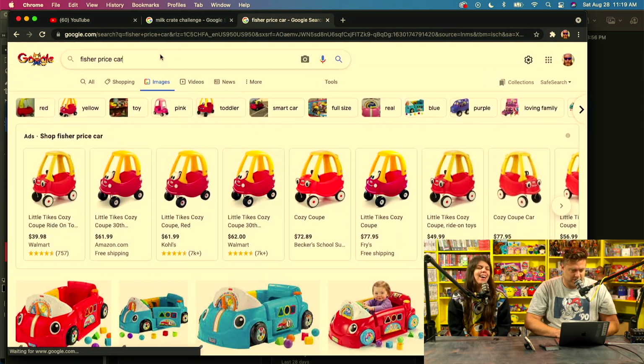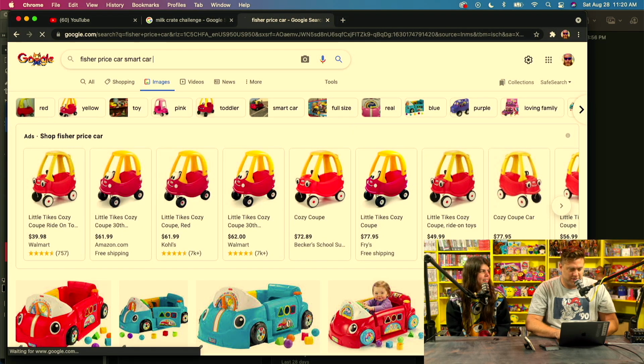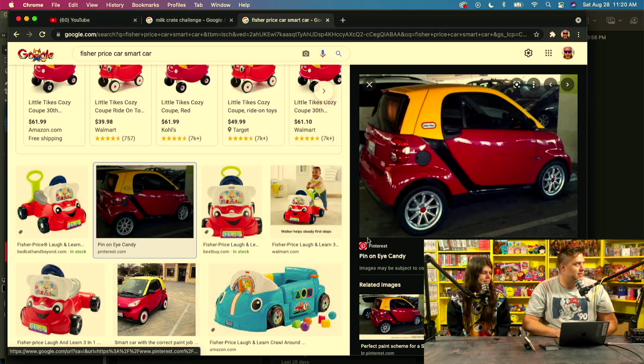Matter of fact, someone posted this on our Discord the other day. Someone took their smart car and painted it like one. That's amazing. Yeah, I'd rather drive that than my car.